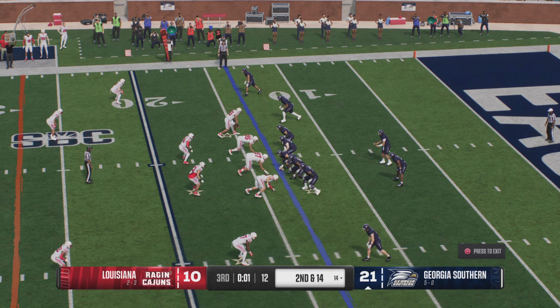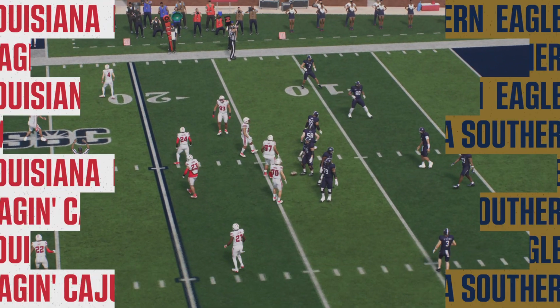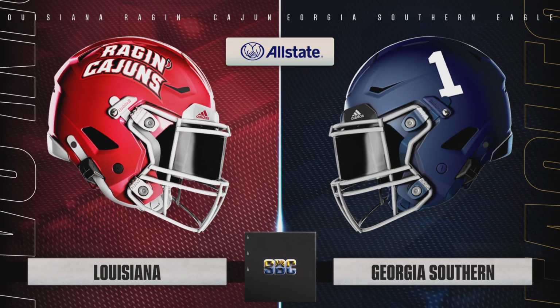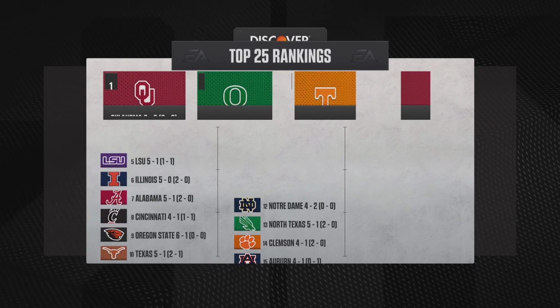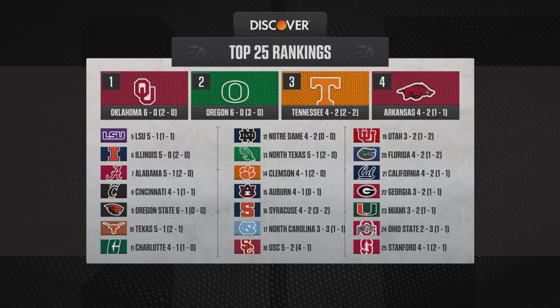Palmer, now it's on this offense. Yeah, this is the definition of complementary football because it's a two-pronged problem. You've got to score points and answer, but you've also got to take your time and give your defense an opportunity to get their win. Louisiana.